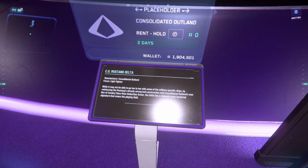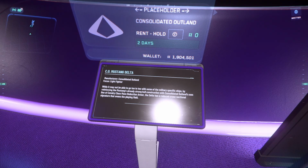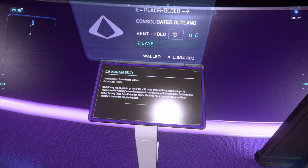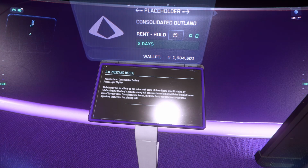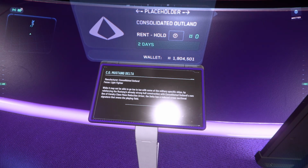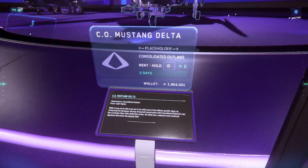Well, it may not be able to go toe-to-toe with some military spec ships, but by reinforcing the Mustang's already strong hull construction with Consolidated Outland's own line of cavalry-class mass reduction armor, the Delta has a reduced cross-sectional signature that evens the playing field.